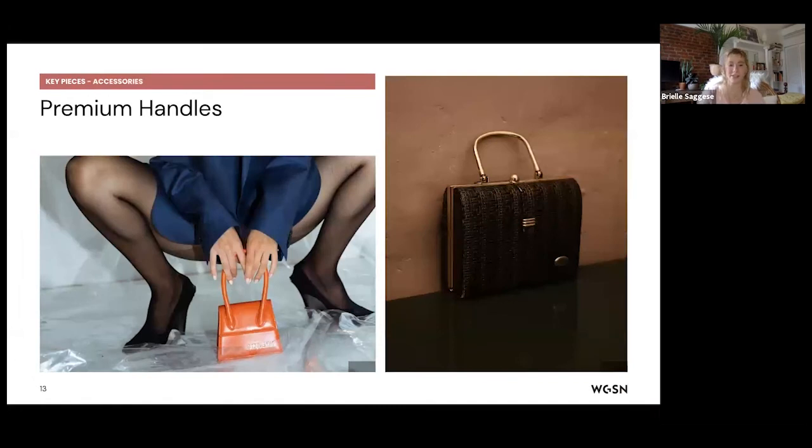For accessories, our key piece within bags is going to be a focus on premium handles. So in the same way that we've been talking about premium being about investing in pieces that can be used across different experiences and events, there is also this element of investing in pieces that are very exciting, show-stopping, that give outfits more of this exciting and surprising appeal.